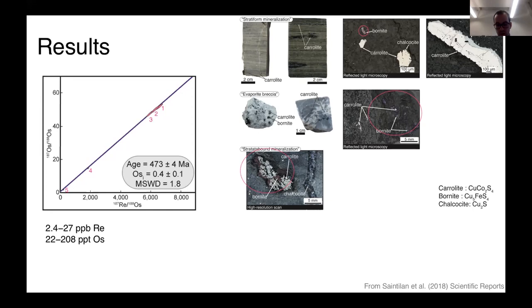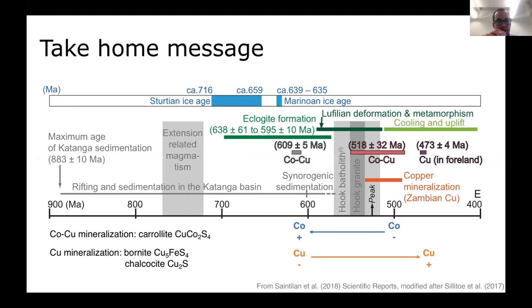So the take-home message: I've taken a figure from Sediment-hosted et al., in which they were summarizing the timing of sedimentation, magmatism, orogeny, and putting on top of that the timing of the copper mineralization in the Zambian copper belt thanks to their molybdenite ages. And I've plotted our three ages coming from our 2018 study. So the carrollite mineralization would coincide with the timing when you have a transition from the sedimentation in the Katanga basin to a synorogenic sedimentation.